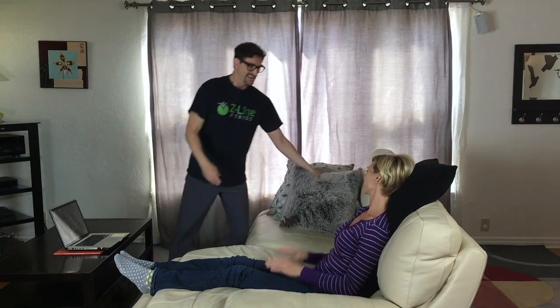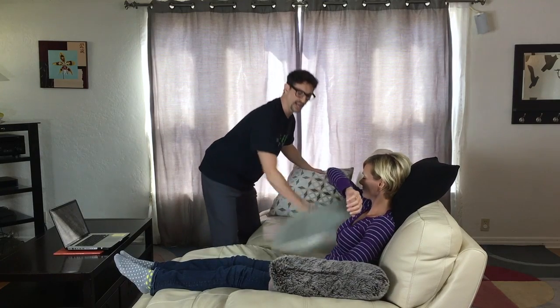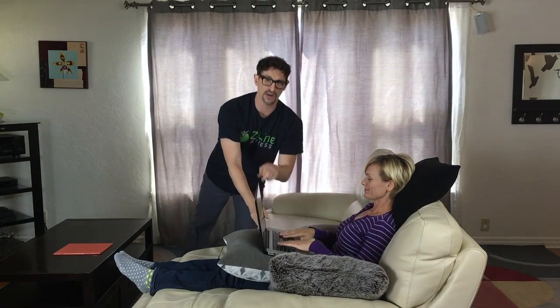All right, with this, you're going to have one on the side, one on the other side, and one right here. What this does is it allows her to have a higher viewing angle of her computer so she doesn't have to strain the neck. Her elbows can rest on the pillows so she doesn't strain the shoulders and neck muscles holding up the arms or reaching out towards the keyboard.